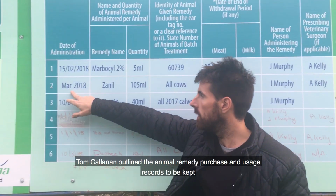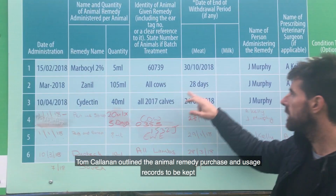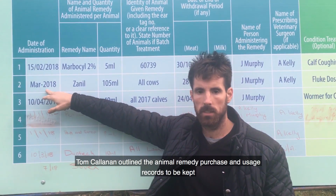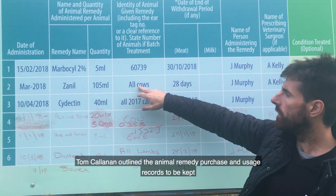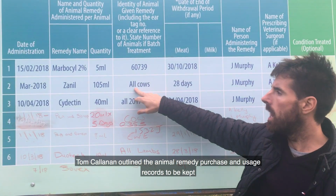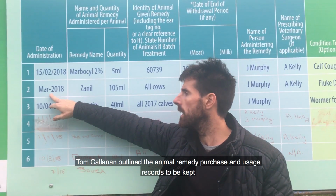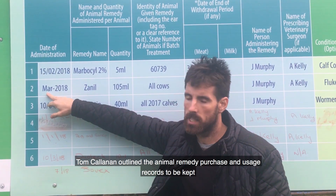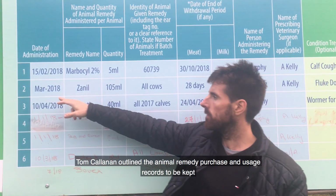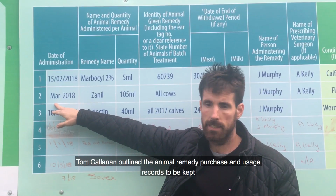Okay, now here on the next usage, we have Zanel 105 mil all cows given in March 2018, 28-day withdrawal, Johnny Murphy. Now the issue here is March 2018. So basically if this farmer goes and slaughters cows in April of 2018, how do we know whether them cows are slaughtered inside or outside of withdrawal? Now he could have given that on the 1st of March 18 and it would be fine. But there's no way for the auditor to know the exact date that was given. So it's a simple thing, an exact date needs to go in on each month.